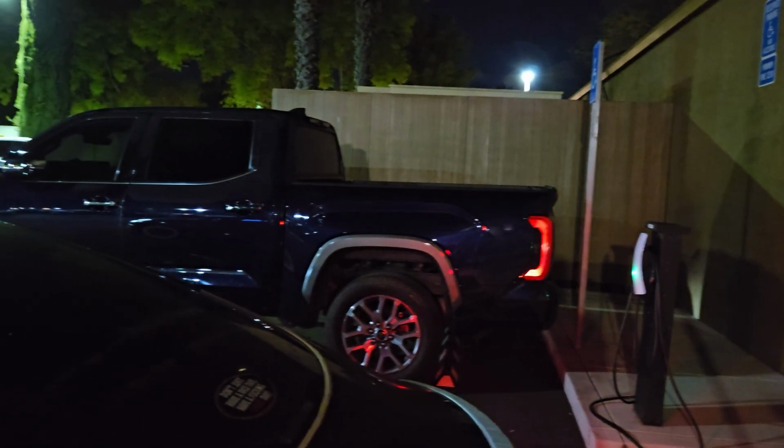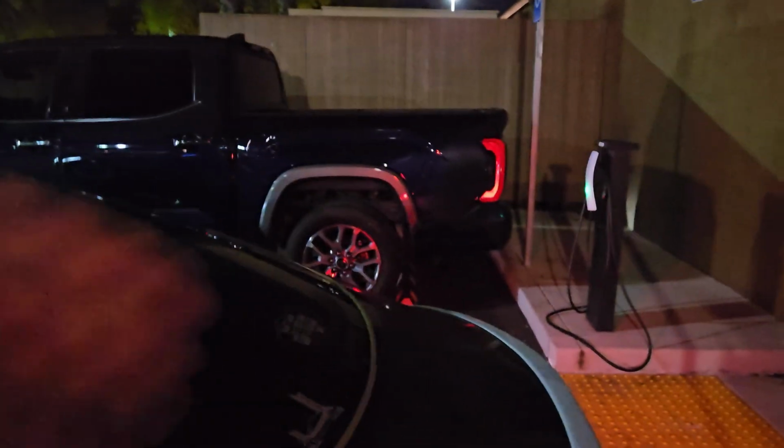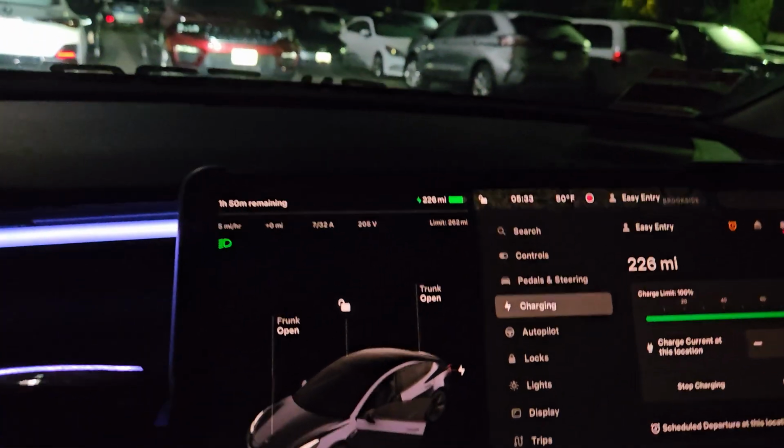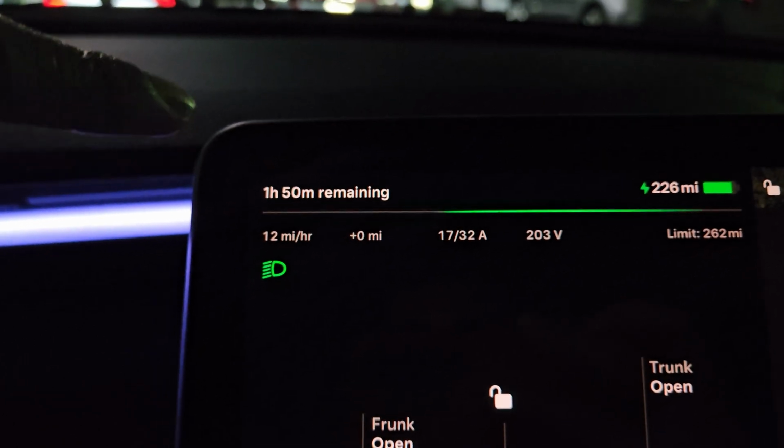Thankfully, there is one charging spot left. Tesla here, Tesla there. Let's grab charger and put it in. There's a truck over there and it's not charging, which is really annoying because if someone needed to charge, that's a space that's being occupied. But let's see how long this is gonna take. We have about 2 hours remaining before we can continue our trip.